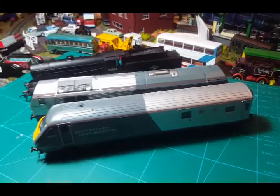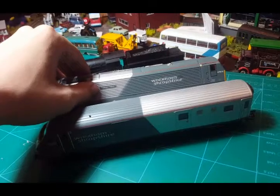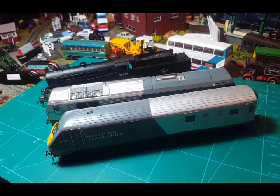I said, I'm pretty sure these are meant to come with etched nameplates. And I asked her where they were, and she said, I don't know, I don't know anything about these. So I just thought, oh, alright, okay.